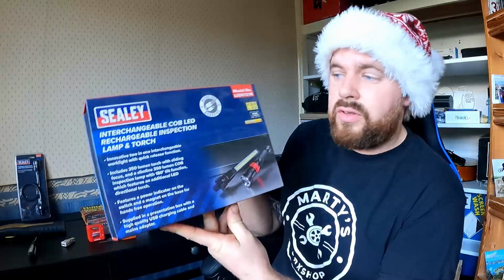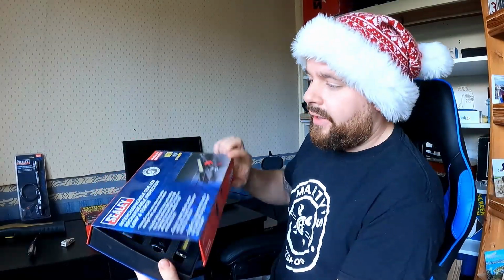Now, one of the funkiest little torches I've ever seen, and probably one of the cheapest I've ever bought, is this set here. This is a Sealey combination. Basically it's got interchangeable heads. What you've actually got is a funky little box that opens up, and it's all laid out in there real nice. I tell you what, as a gift, I think this is probably my number one gift for somebody, because I guarantee you, whether they're DIY, whether they're a mechanic, no matter what, you can never have too many torches. This set is just so impressive, and I've got to be honest, the price tag on it really shocked me.